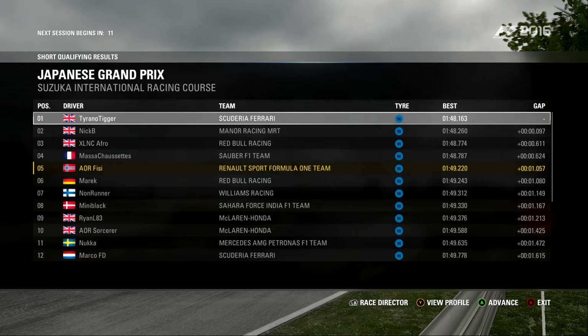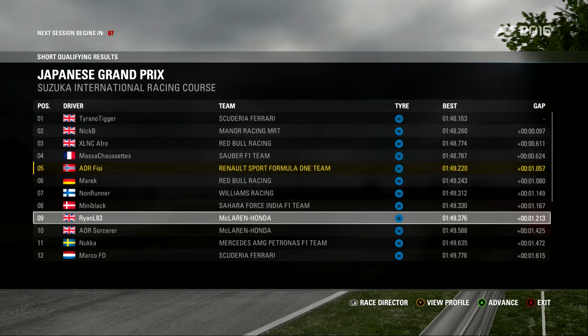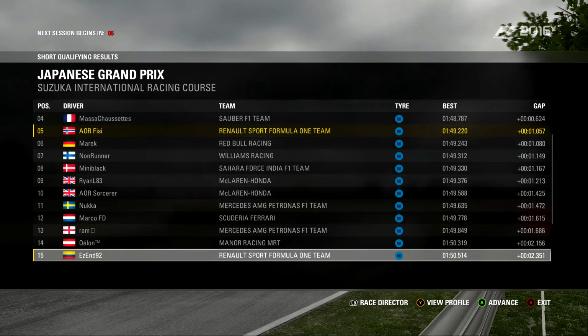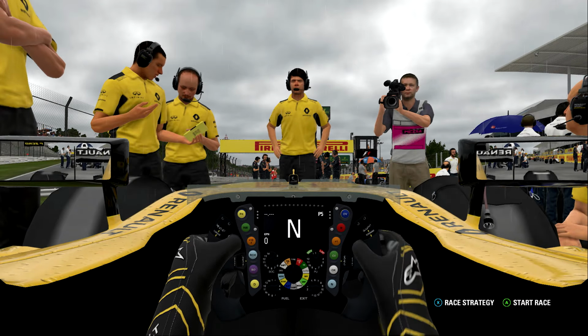But as you can see, the gap to Massa, the next car in front, was 5 tenths. I think it would have been hard to get another position anyway. The gap behind me, though, is very close, down to Ryan in 9th. Only 1/10 or so between us.